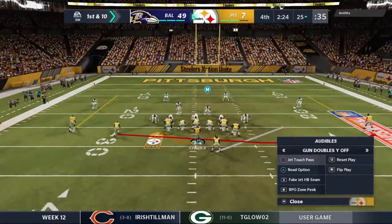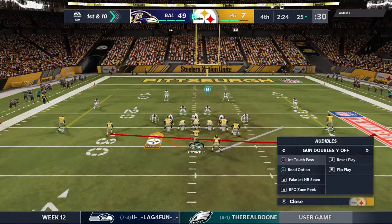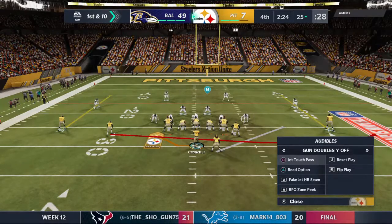And you know quarterbacks love to throw the RPOs because oftentimes they're in-breaking routes. But receivers love it even more. The ball gets to them quickly, allows them to put some moves on in the secondary.